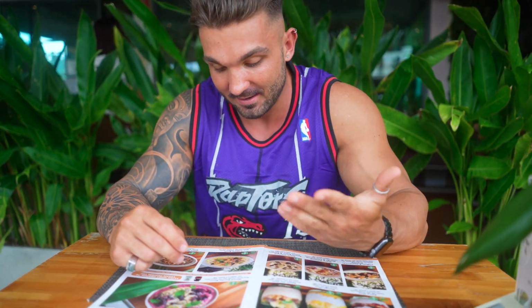So we've gone for the tropical bowl. It's basically mango, pineapple, blueberry, peanut butter, sesame, coconut chips, passion fruit, and a scoop of whey protein as well. So I'll pop the calories and macros of what I think this is going to be on the screen here, so you can see that. And we'll just wait for it to come out and we'll see what we're working with.